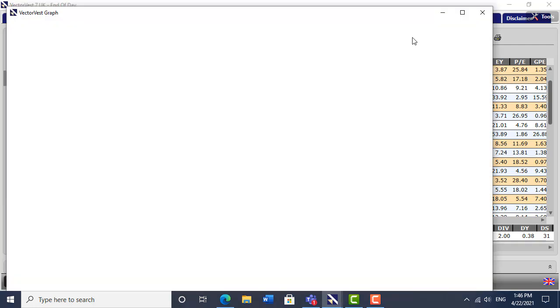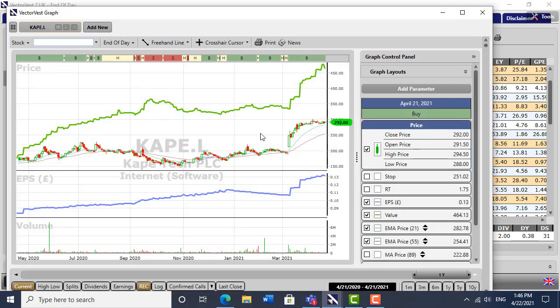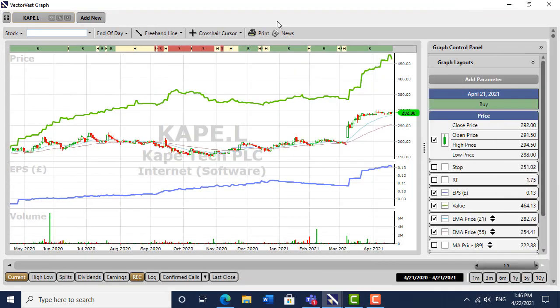I'm going to chart them. They're all undervalued. They've all got a high RV. They've got a reasonable RS. They've got a good to excellent CI, the long-term trend, and annualized growth rate. Percentage annualized growth rate is also good. So they're ticking well on all the VectorVest boxes.